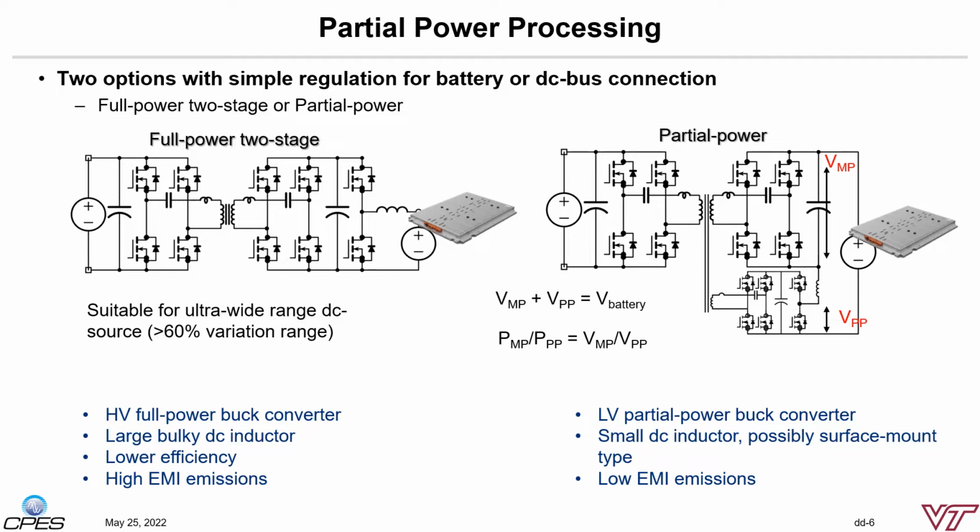The big benefit is that it offers a very large voltage regulation range from 0 to full DC link, and the control is simple by adjusting the duty cycle. However, all the power has to run through the buck converter, leading to lower efficiency. Also, this buck converter will create a large full power DC inductor and large EMI noises.